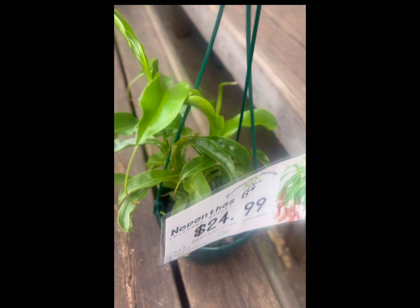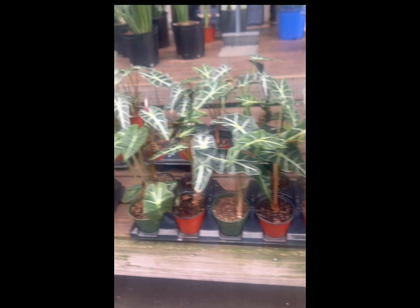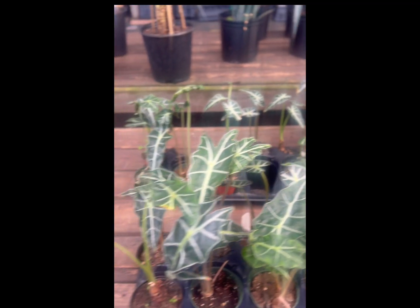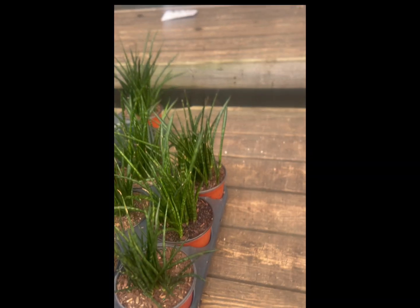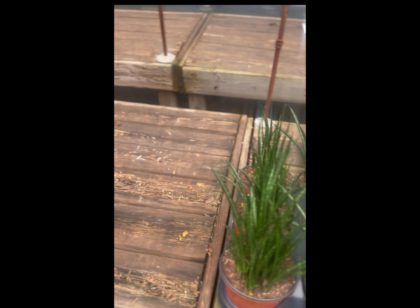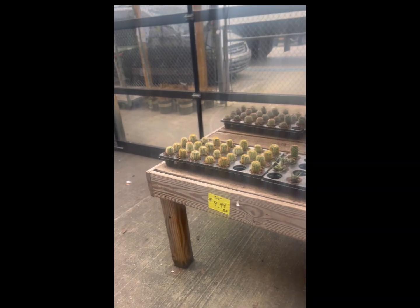This one is a Nepenthes, and it's $24, and that's a great size in a hanging basket, and some more little alocasias around. I love looking at these. These were actually one of my first plants, but they are pest prone. So for me, I am not going to bring anything into my house that I don't want in it. I did end up getting one plant, which I will show you guys at the end of the video, because of course I can't resist.